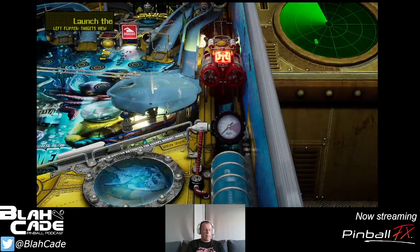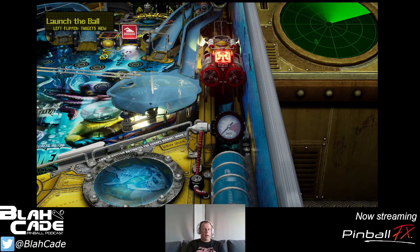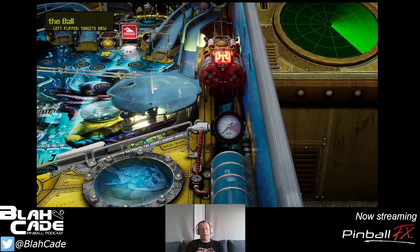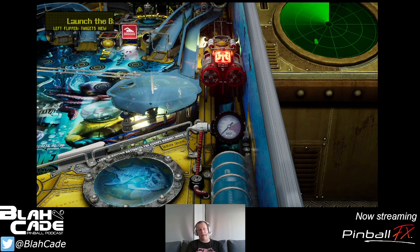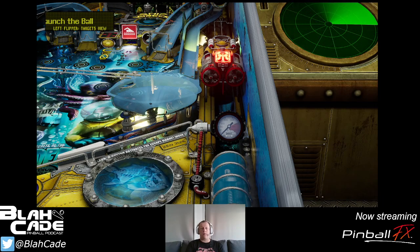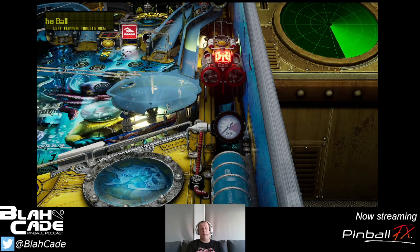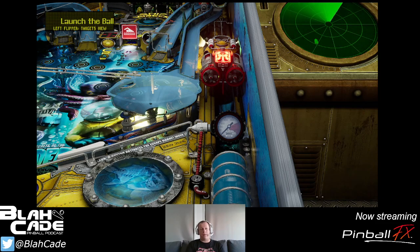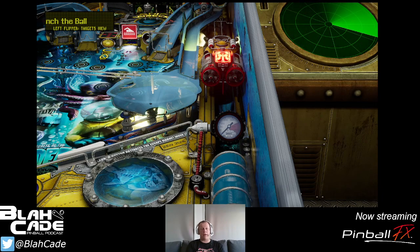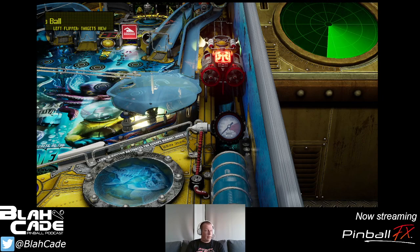I don't know about that right magnet, Wilbers. It seems like it's pretty powerful. I mean, we've seen this, right, with some of these older Zen tables. The magnets are ridiculously overpowered. Like, a classic one is Jurassic Park, where you can activate the magnet save and it snatches the ball from nearly at the out lane all the way back up to the magnet again. Like, it's ridiculous.